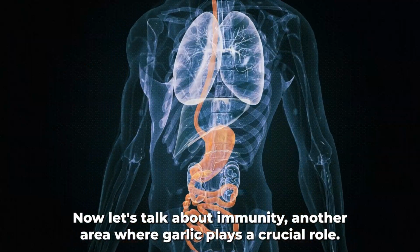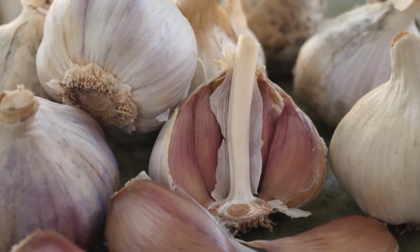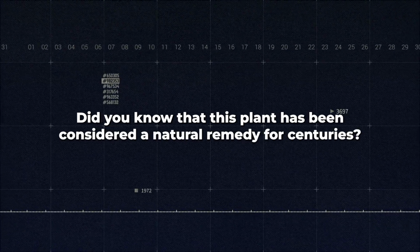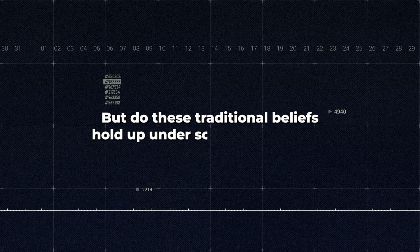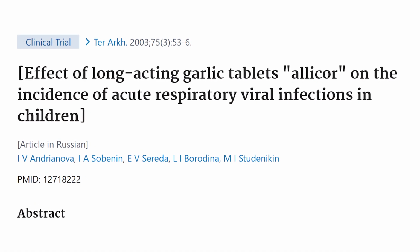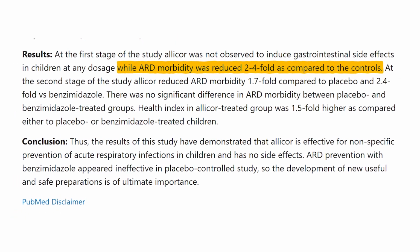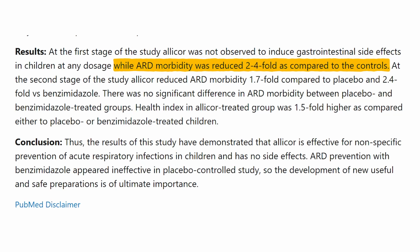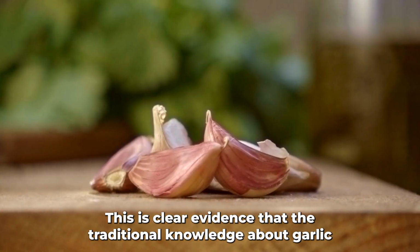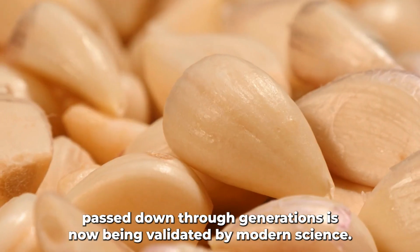Now let's talk about immunity, another area where garlic plays a crucial role. Did you know that this plant has been considered a natural remedy for centuries? But do these traditional beliefs hold up under scientific scrutiny? It turns out they do. One study found that supplementing with 600 milligrams of garlic daily for 5 months reduced the incidence of respiratory infections in children by as much as 4-fold. This is clear evidence that the traditional knowledge about garlic, passed down through generations, is now being validated by modern science.